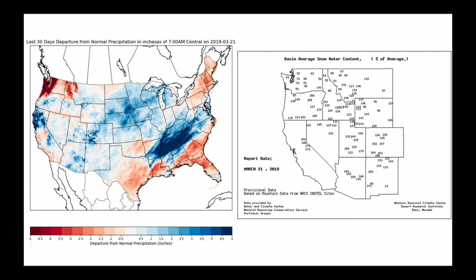Now, if we put this all together and put it in perspective, we can see that over the last 30 days, the one region that has been dry, and we've been talking about this for a while, has been coastal northern parts of Oregon, but coastal Washington and parts of the northern Rockies there in Idaho and Montana. Snowpack, let's look at basin average snow water content. This is also the region that has been below average, although the numbers still above 70% look good. Much of the rest of the West is much above average here.